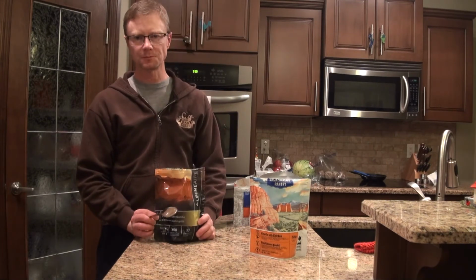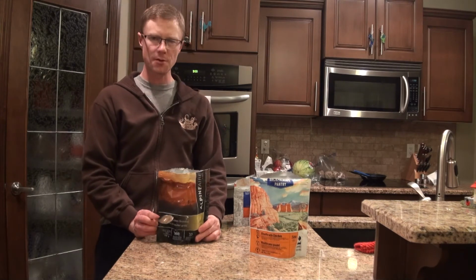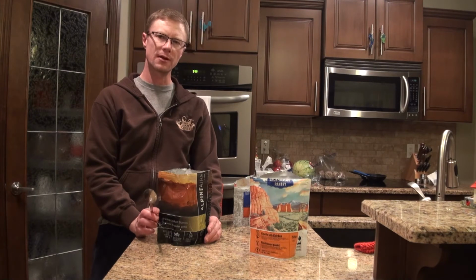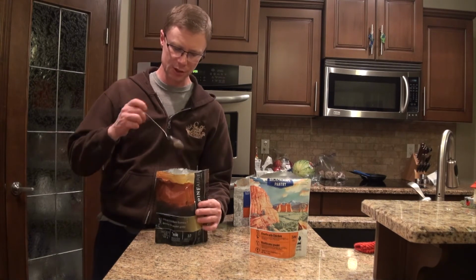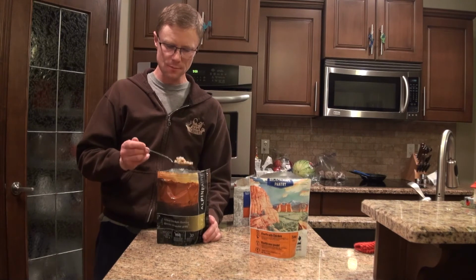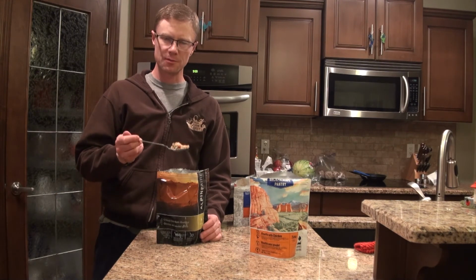Okay. Last but not least, the grilled chicken gumbo. So this looked like about the most normal flavor out of all the ones that they made. So I've got high hopes for this. Appearance-wise, this looks like it should be the most flavorful. Let's find out.